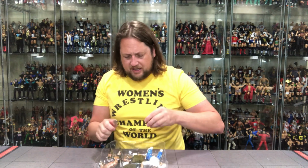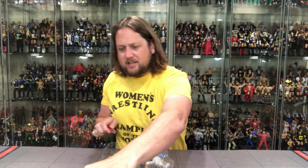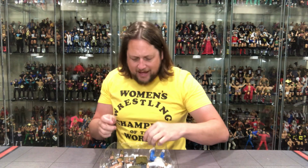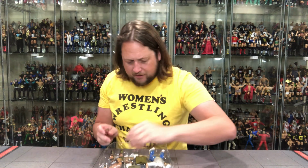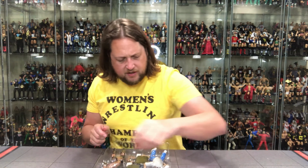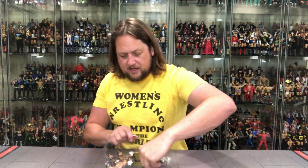Let me get the old trusty knife out. It's always weird how they lock in some of the hands with the plastic. I never really understood that, but it is what it is. I guess we got to be happy they're taking care of our figures out there. They're making sure they're not getting dislodged in shipping and all that kind of fun stuff. So that is to be commended by the Mattel team. The packaging department at Mattel.